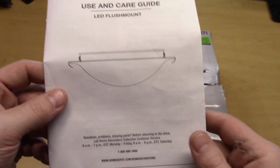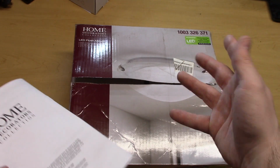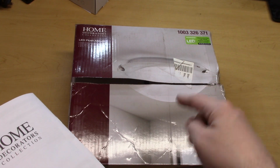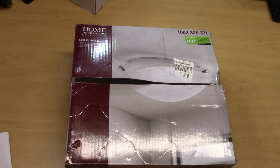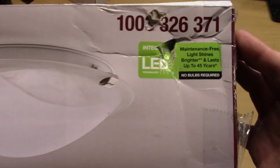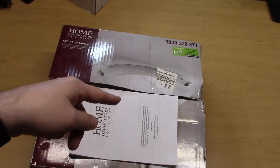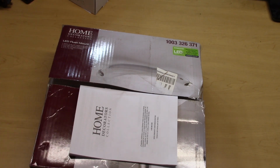Without much poking though, after I gave them the item number, they said, oh well, we'll give you a $40 gift card, like instantly. So they know there's a problem with these lights and they really should not be selling them. At the very least, they shouldn't be saying that they have a 45-year bulb. So I'll go ahead and play the excerpts from that telephone call where I called in for warranty replacement.